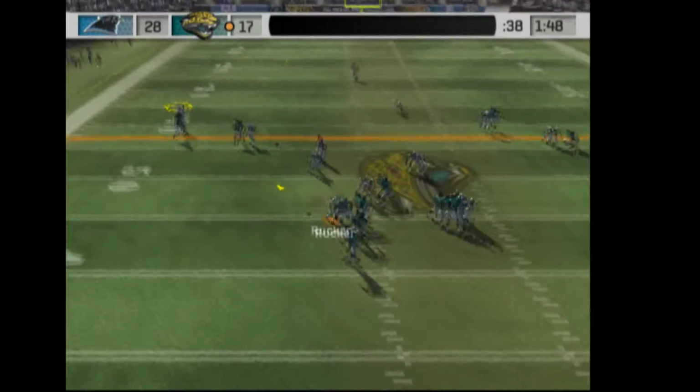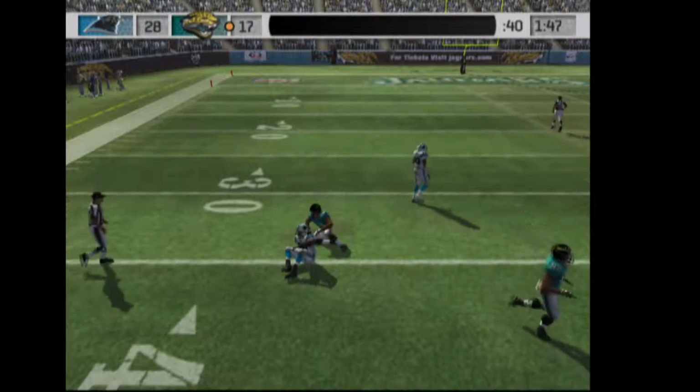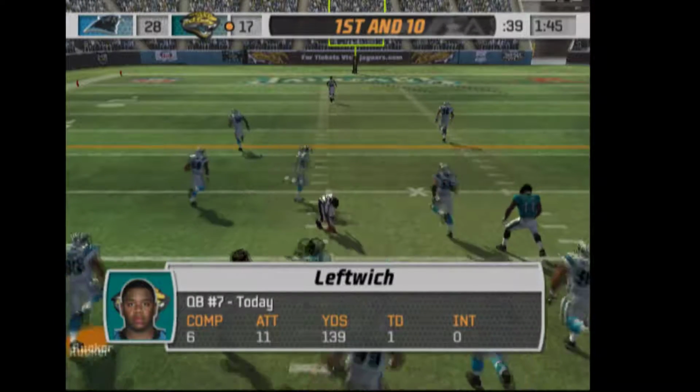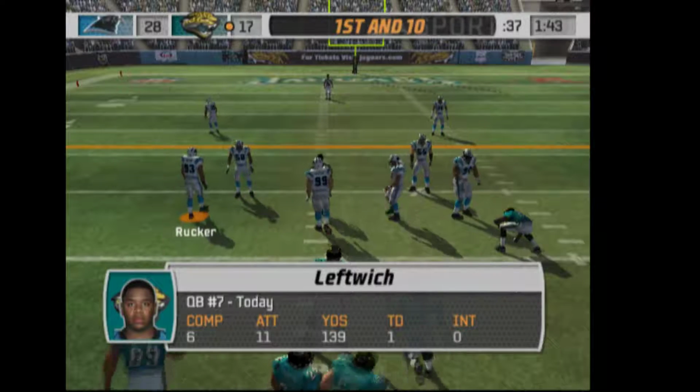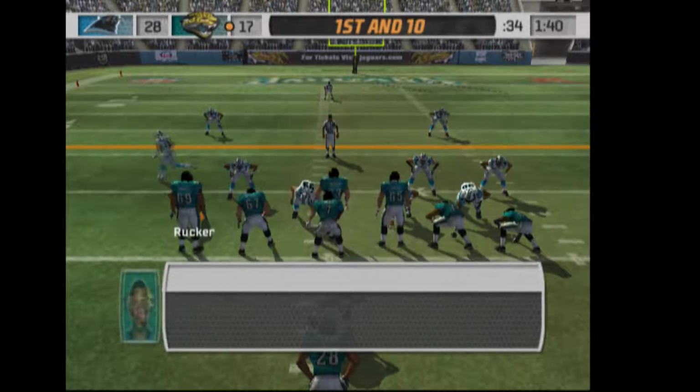Dropping back to pass on first down. With the pass, Gamble makes the stop. They throw it and pick up a second consecutive first down. Well, when you start to establish something, you want to keep it going until the defense finds a way to stop you.